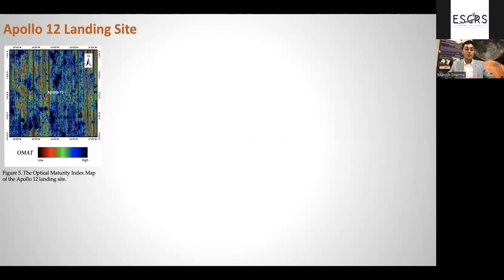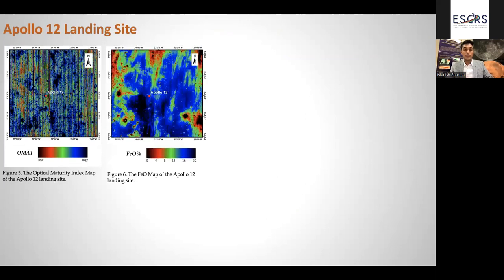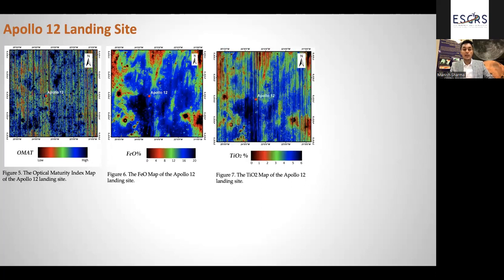So this shows the recent event happening, or any kind of meteoritic bombardment in the area. This is one of the iron oxide maps of the Apollo 12 landing site, which has been created using the previous iron oxide algorithms introduced before, to know about the iron oxide, iron, and the magnesium presence in the area.